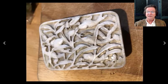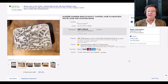And it did pretty well. It brought $2,892, okay? I'm not sure it was Ming. He said that he felt it was Ming. I think that was his opinion of it. It was nicely done. I think it was probably a Qing example. But nonetheless, it was a good-looking piece of jade and well-carved. And these are hard to date, all right?